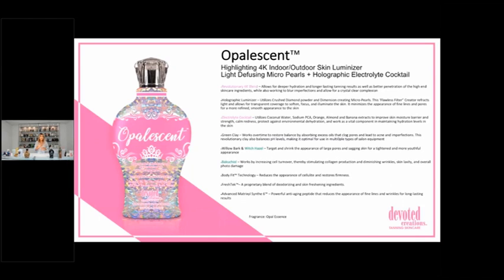The Body Fit is just going to reduce cellulite and restore firmness to your skin. Fresh Tech is really good at deodorizing your skin, so you don't have any of that after tan odor. And then Advanced Matrixyl Synth 6 is an anti-aging peptide that helps reduce the appearance of fine lines and wrinkles. So this will be in all of those collections as well.